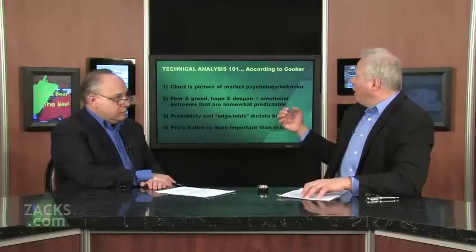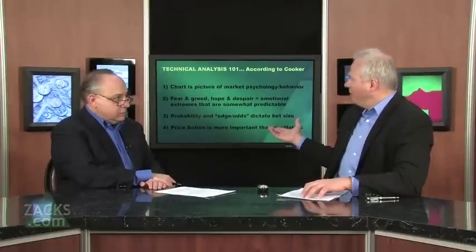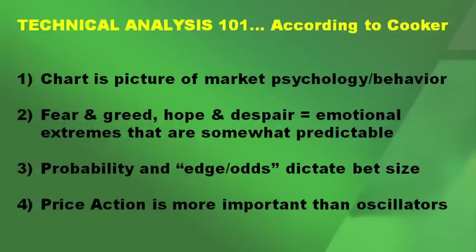And I like to look at these things in terms of probability, not thinking that I have a crystal ball telling me which way the market is definitely going tomorrow or next week, but what are the likely odds? Maybe I'll say we've got a 65% chance we go higher off of this level.